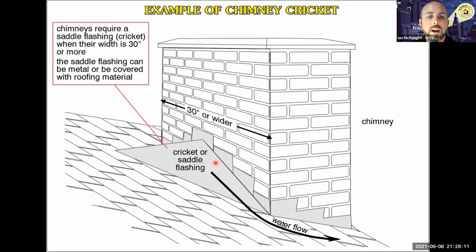All right, so here's an illustration of a cricket or saddle flashing when you have a chimney chase wider than 30 inches and the roof slopes into the back of the chimney chase. You should have a cricket or saddle flashing to divert water away from it.